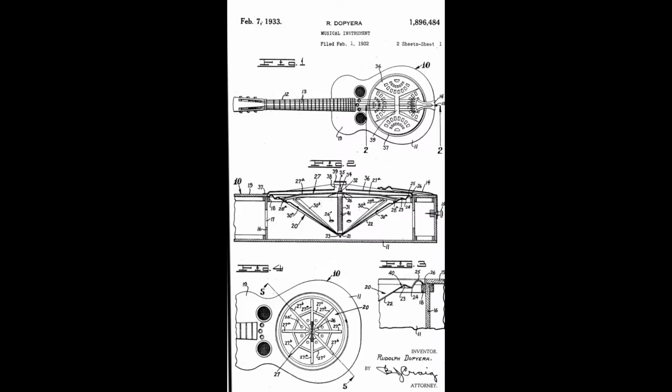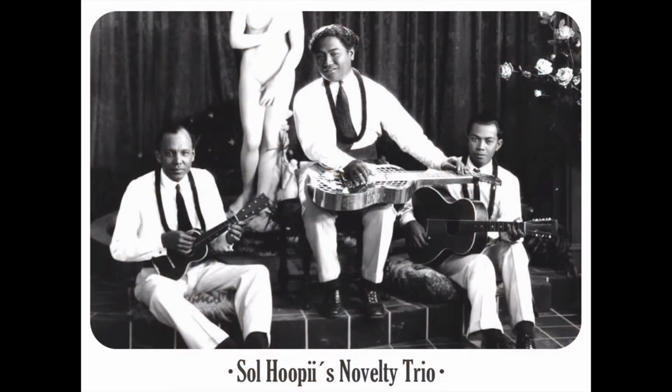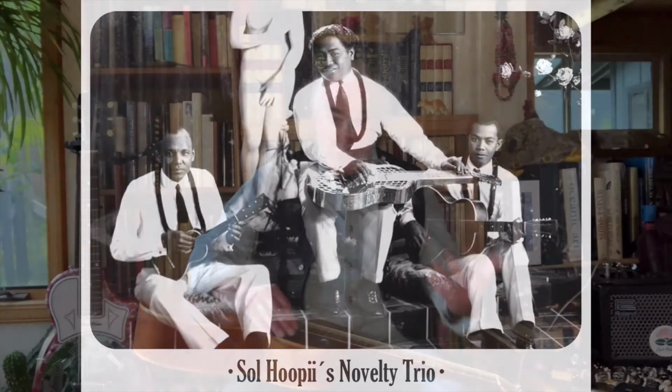And those guitars were quite a bit louder, and they became very, very popular. There were various designs built. Some had round necks for playing like a guitar. Some had square necks, so you could only play like a steel guitar. And the Nationals, among other things, they were called Dobros.